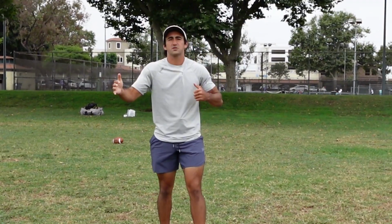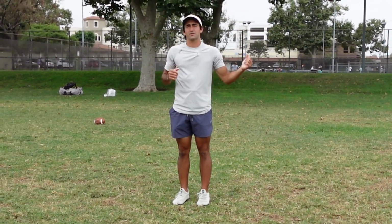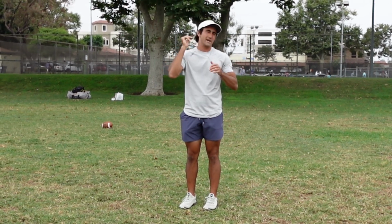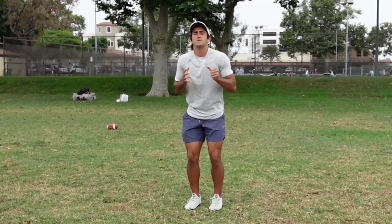Now, I think the game has evolved. I think that we can't be taking 6 to 7 steps at the top of the break. So if you hear a wide receiver coach tell you that, I would have it go in one ear and out the other ear. Guys, what gets you out of the break and what keeps your feet moving are your hips and keeping your arms natural.